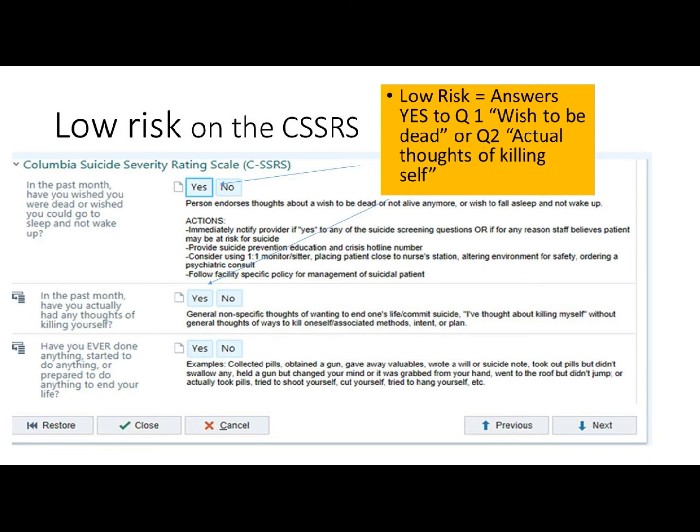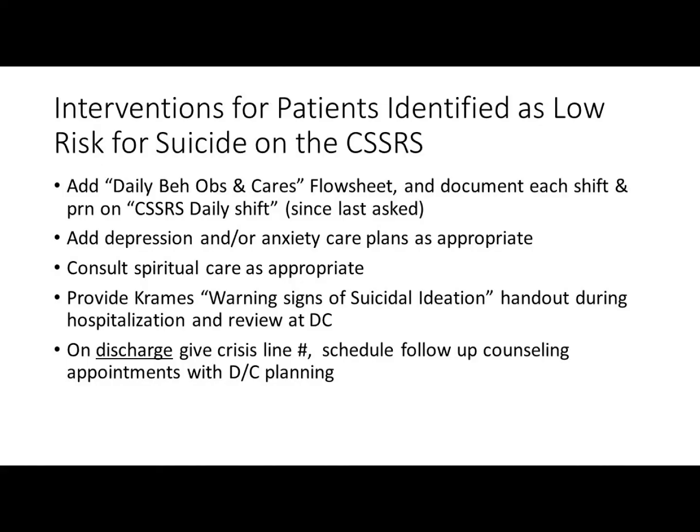However, if I say yes to question 2, that is going to open up questions 3, 4, and 5, which means that I may fall into a moderate or high risk category based on those. But let's just stay with the low risk questions. So they said yes to question 1 and or question 2. What does that mean for you? Well, there's a couple of flow sheets that you're going to have to add to Epic. One of them is called Daily Behavioral Obs and Cares. And that's kind of a weird name, but that is your daily shift assessment for the Columbia Suicide Severity Rating scale. So that is just a rephrase of those same questions.